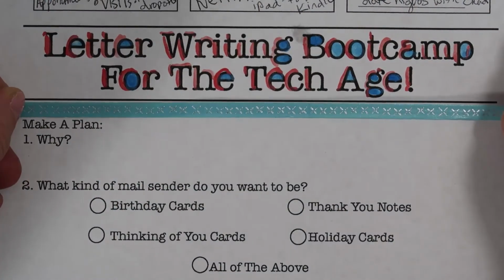However, since you're here, we know you see the value of slowing down, putting away your phone, and picking up a pen. The magic of writing a note to someone you care about is wonderful. Even better is the feeling they get when they open their mailbox and they can hold the physical expression of your thoughtfulness in their hands. It's the best. Right? That's why you're here.